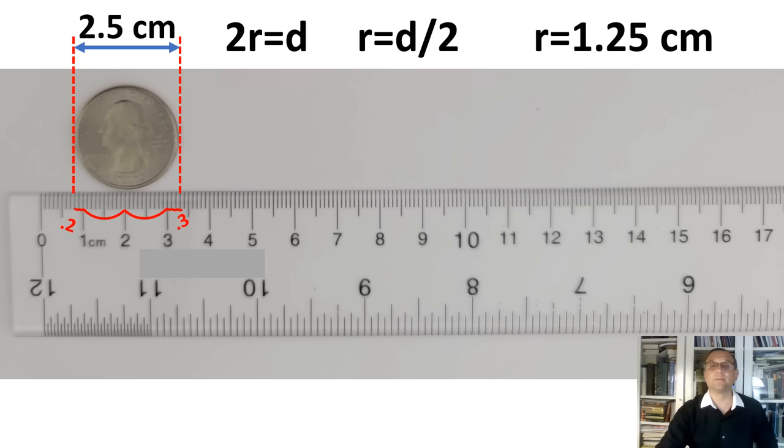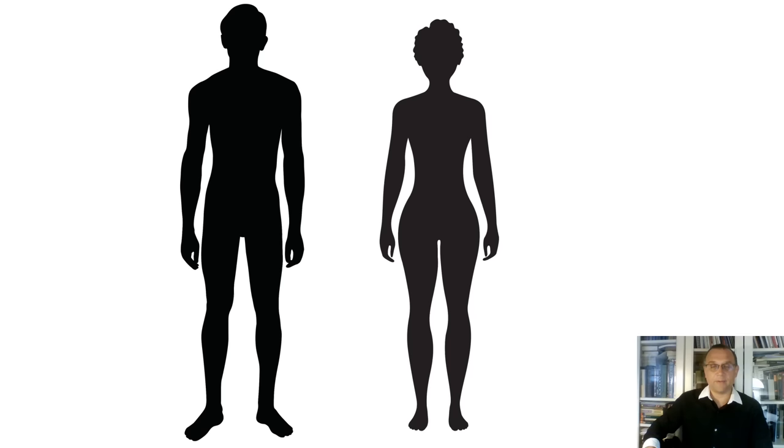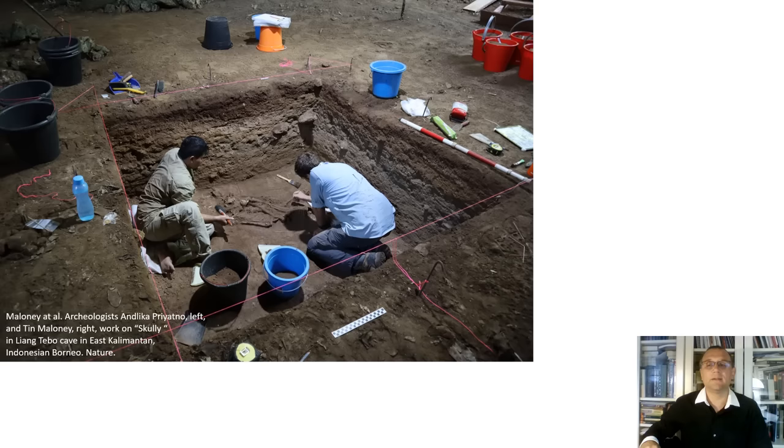You are absolutely correct. The radius is 1.25 centimeters. Now we will have a little exercise measuring human height and upper limb length. You see, often when paleontologists or archaeologists find a skeleton, it is not complete. Sometimes it is possible to use the length of a single bone to estimate the height of an individual.